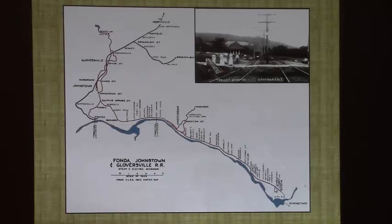So you can see there was a number of little stations. This is Hoffman's. All these little stops all the way down. An awful lot of them are family names because that's where they were located, on the property of the families as they went down through here.